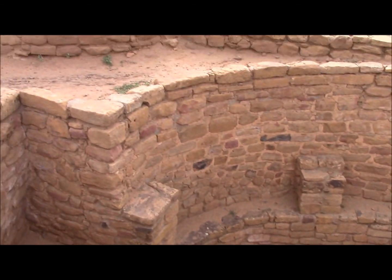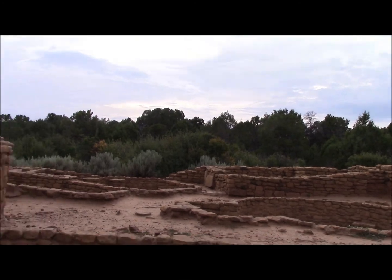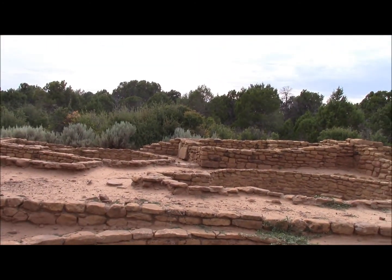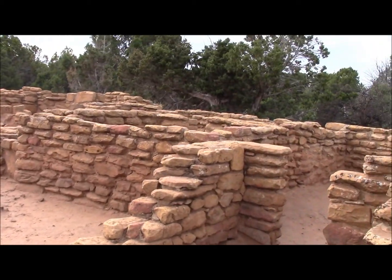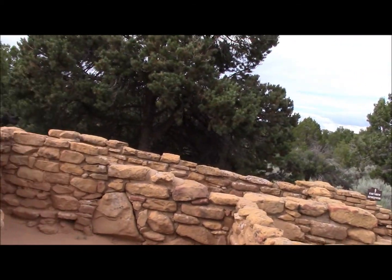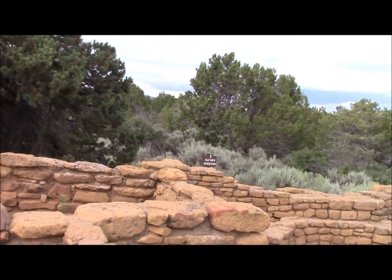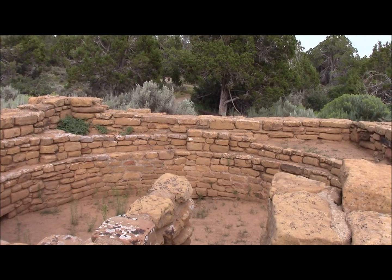Big old kiva. These things had a roof over them and they had a ladder that went down. That's how they got down in there. I don't know if you're wondering, there's no stairs. This thing's got like, so you would have gone through there to get into the kiva.